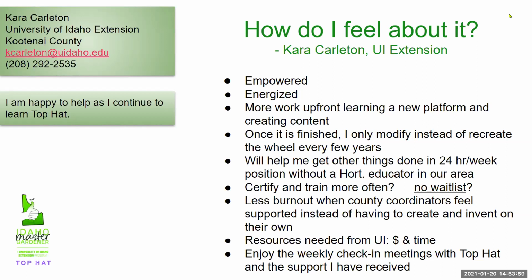But the program, the Top Hat and their support has given me more than enough energy to move forward and learn it as I go and as I work through it each week to deliver my classes twice a week.